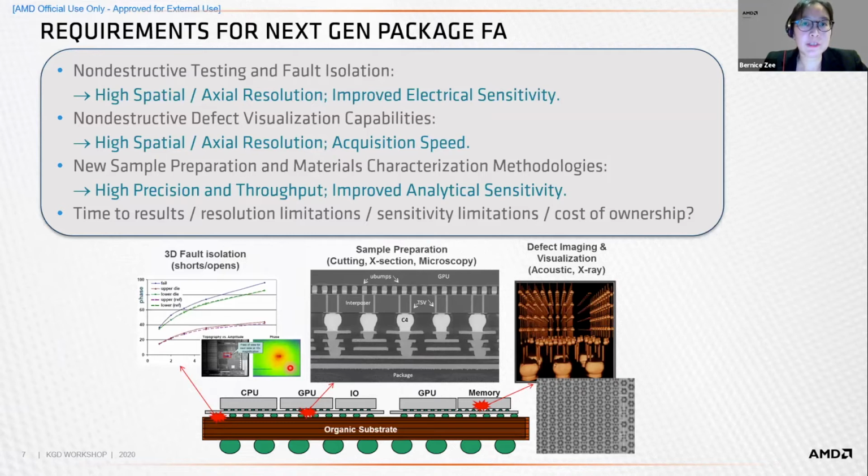We're just talking about the types of defects that we are expecting to see in the advanced packaging technologies. And so now we'll talk about what exactly are the requirements needed for next generation package FA in order to find the defects that we just discussed. So first and foremost, because we generally want to not tear the product down so that we can continue to do further testing to isolate the failure.